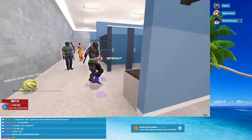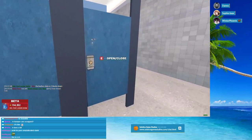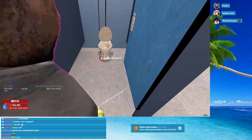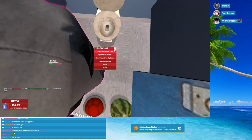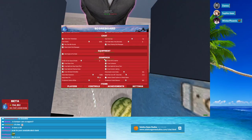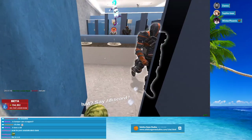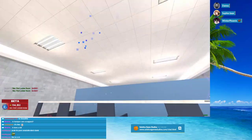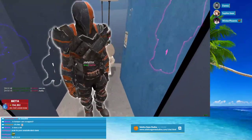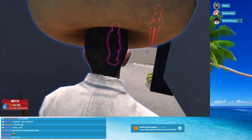This is literally the only bathrooms in the ship right now. But you can just walk in here if the thing's turned off. Hang on. Wow, I'm stuck. Behave, boys. You can walk in and just sit down.